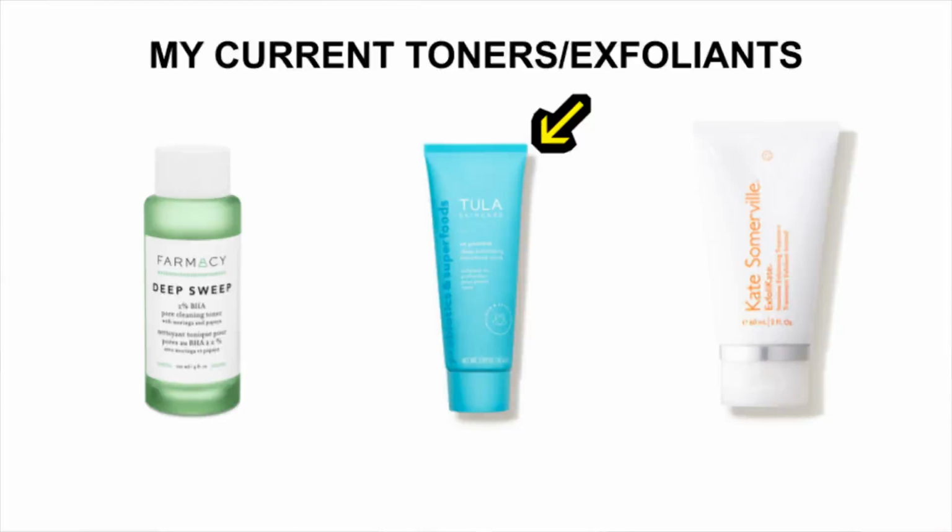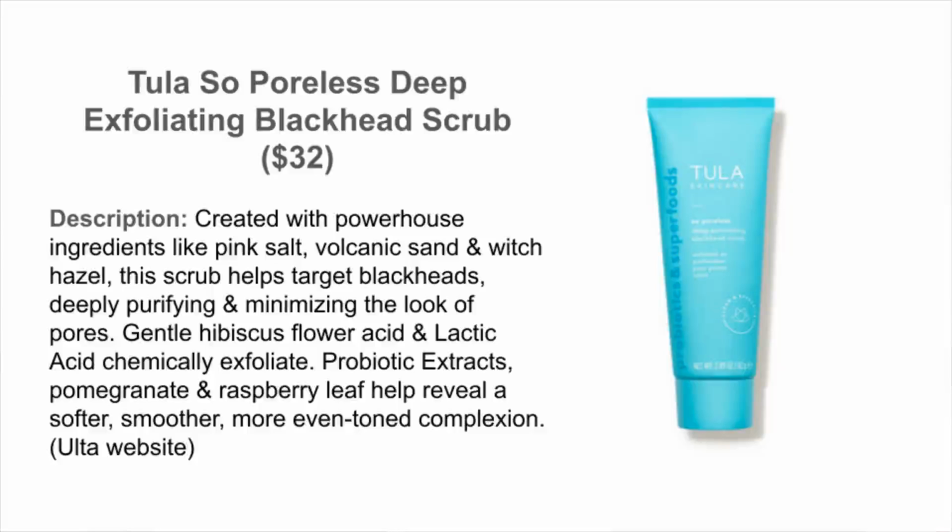The next product that I'm using, which is actually a new addition to my routine, is the Tula Superless Deep Exfoliating Blackhead Scrub. I personally only use this when I notice I'm developing blackheads or my pores are getting really nasty, like, that time of the month.